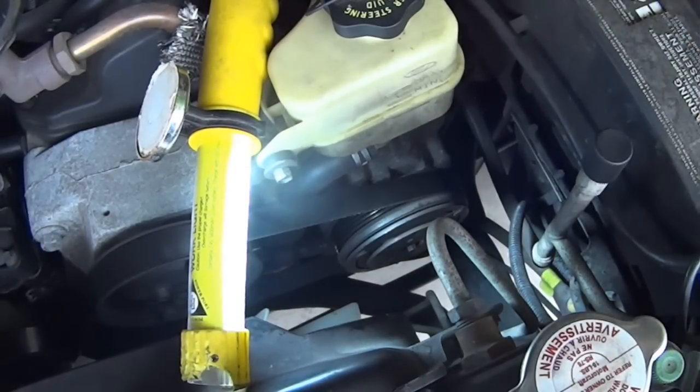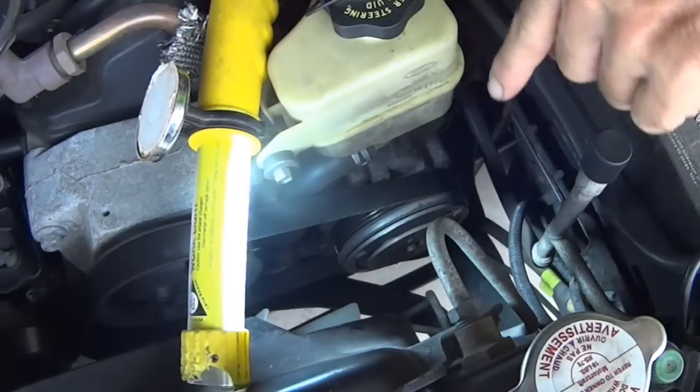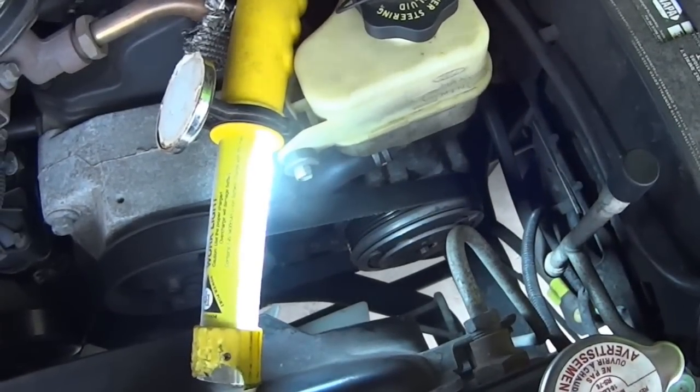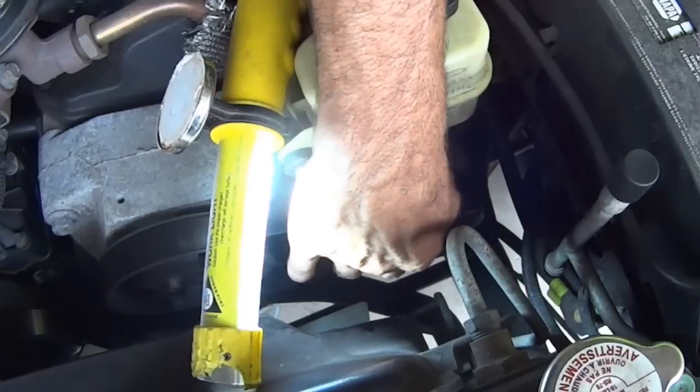So what I did is I put my clutch plate back together with that spacer back in the hole that I showed you guys, okay? So now, look at this gap. See that?